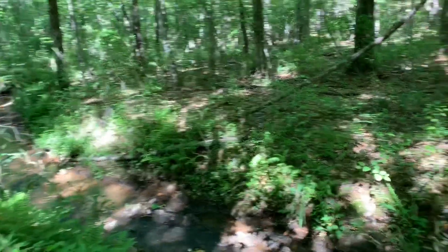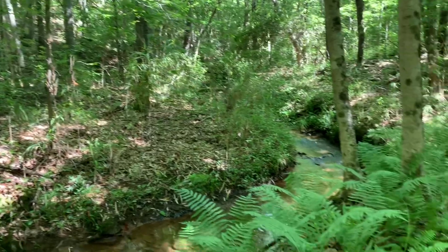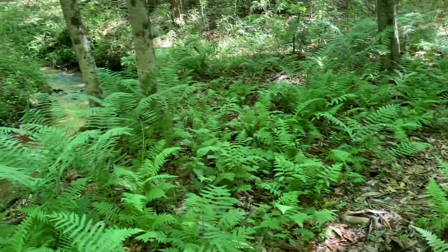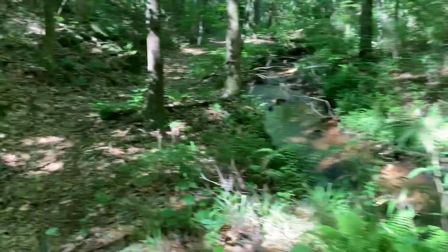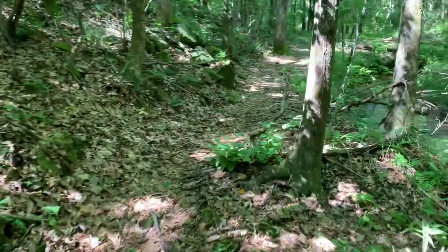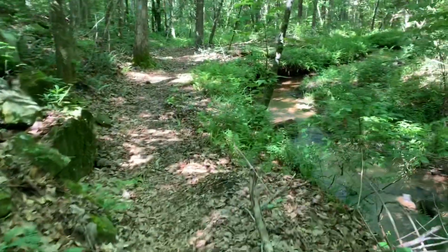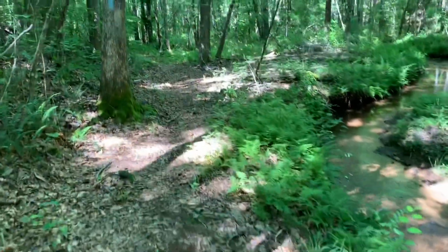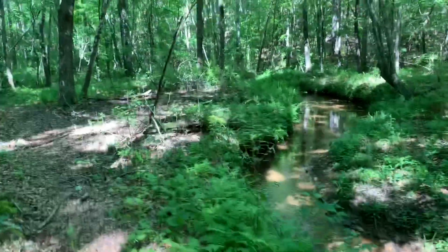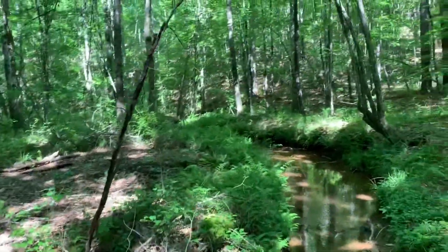Man, this is a beautiful section of the trail. Nice little stream flowing down in here. Ferns growing along the wood floor. This is just past the little picnic table and hiker box here. If you're headed south, you'll go past the picnic table and the hiker box, and then you'll walk through this section. If you're going north, you'll come through this first and then find the hiker box.